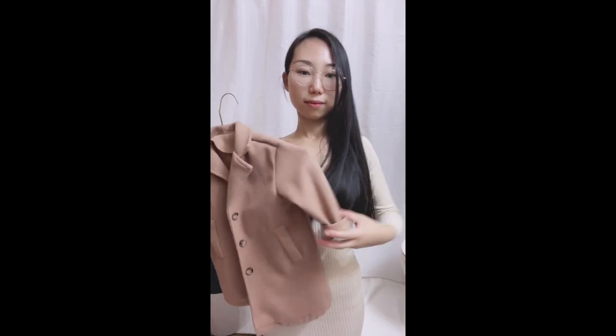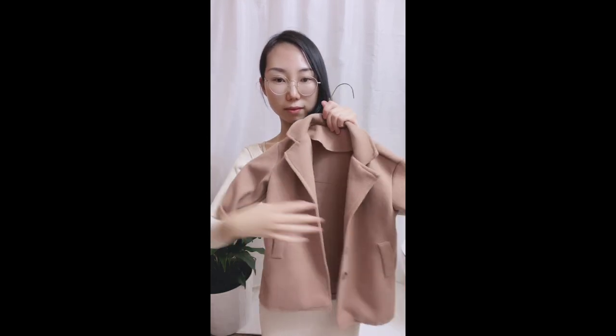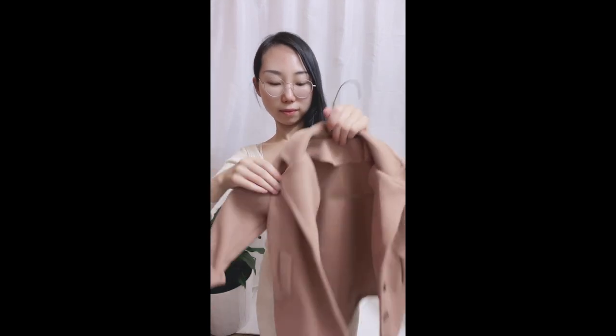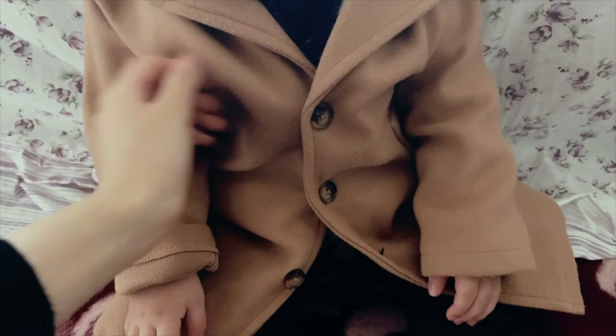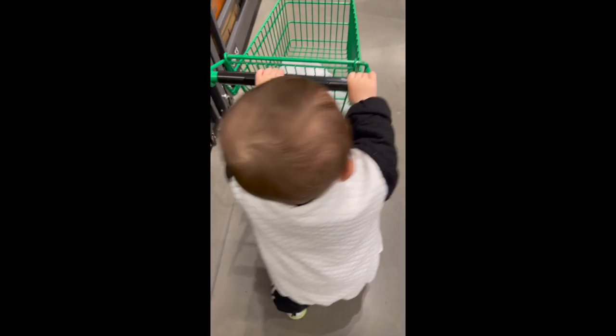I got the camo overcoat for my son. He looks extremely handsome in this outfit. It's comfy and easy to put on him. Even though the material is thin and has no lining, my son likes it. My son is getting more and more handsome and cute.